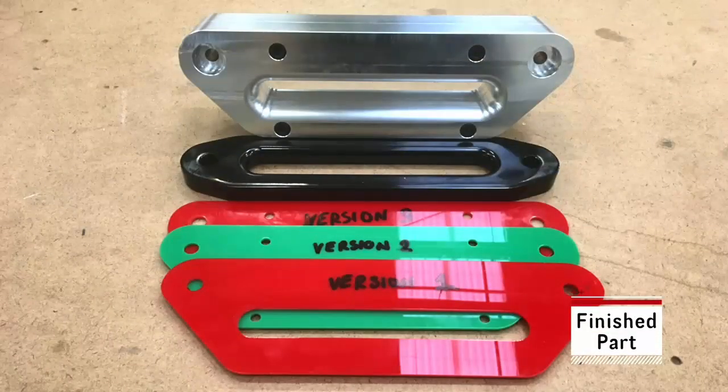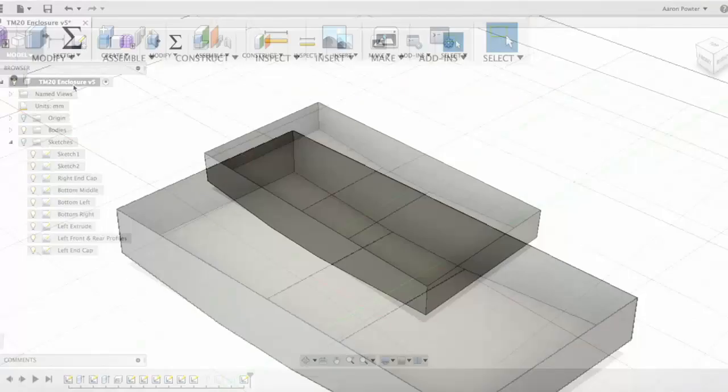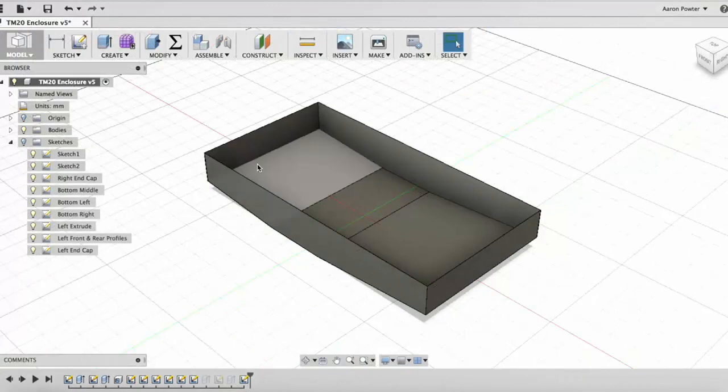We've got one more part to show you, if that's okay. One of my hobbies outside of work is CNC machining at home in my studio workshop. Now, to help contain the swarf and to stop the chips flying, I designed a chip tray in Fusion 360.